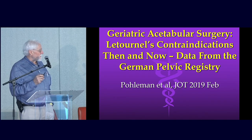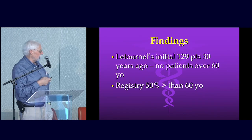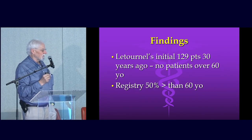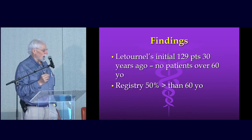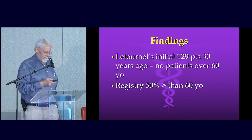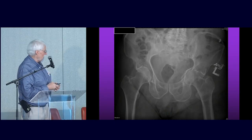Interestingly, and I didn't really think about this, Poleman did this study. Most of Letournel's patients were under 60 years old, and in their database, more than 50 were greater than 60 years old, which I thought was really interesting. I wish I had asked Letournel that. One of his contraindications was osteoporosis, and we're fixing a lot more people with osteoporosis. Anyway, so here's the case, and I don't know how much of you want to see.